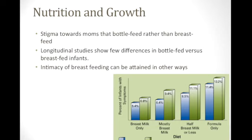Bottle-fed infants are not less emotionally connected to mom. They're not more likely to be overweight. There may be some differences we see early on in life, but once you've moved a few years beyond the point where they're bottle feeding or breastfeeding, most of those differences disappear.